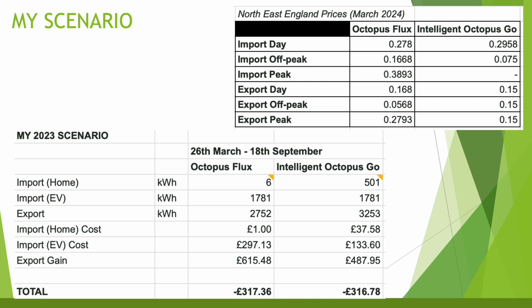And export gains, this is where Octopus Flux really comes into its own. Last year I made roughly on average somewhere right in between the day rate and the peak rate. So if we look at these figures, we're assuming an average export rate of around about 22 pence per kilowatt hour. And that gives us around £615.48 for export on Flux and £487.95 for the export rate of 15 pence per kilowatt hour on Intelligent Octopus Go.